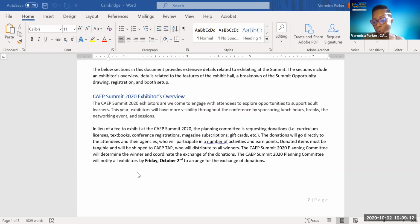What we're asking for is that exhibitors provide us with a description of the donation. So for example, if you are donating, let's say 10 licenses to a particular curriculum, we want to know a description of what the curriculum is. So the name of the curriculum, a description of the curriculum and how it can be used in an adult education classroom or program. And then also some type of picture or descriptor that accurately describes visually what the donation is.